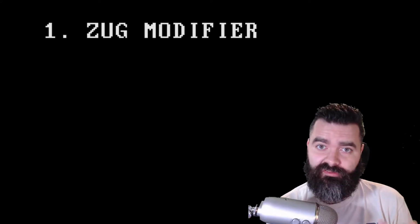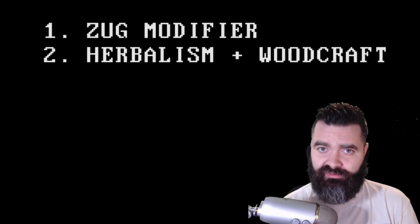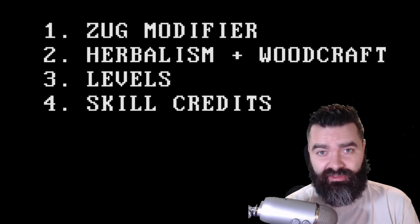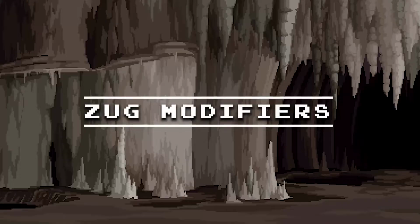After the metadata has been updated, these are the factors that are most important when purchasing an orc or an ally. First, for orcs, it's their Zug modifier. For allies, it's the herbalism rating for shamans, and the woodcraft rating for ogres. Then I would look at what level they are. For allies, I would then look at their remaining skill credits, and then I would look at the stats section for a specific breakdown of the gear equipped to the orc or ally.